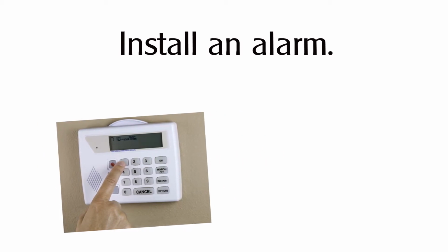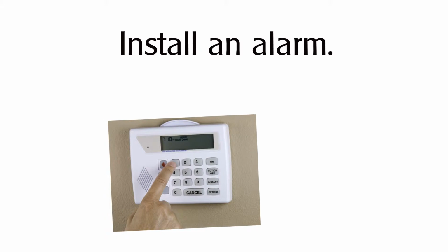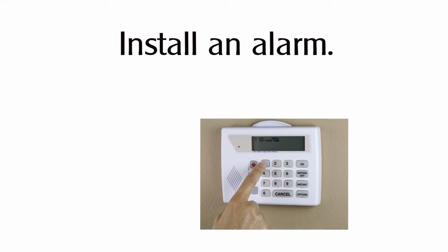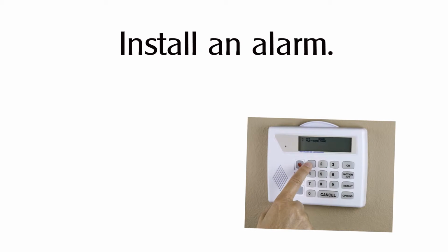Number 1. Install an alarm system. Alarms offer unsurpassed peace of mind and security. Besides the sound of a squealing alarm, many alarm systems also contact local authorities when there is a breach in the system.